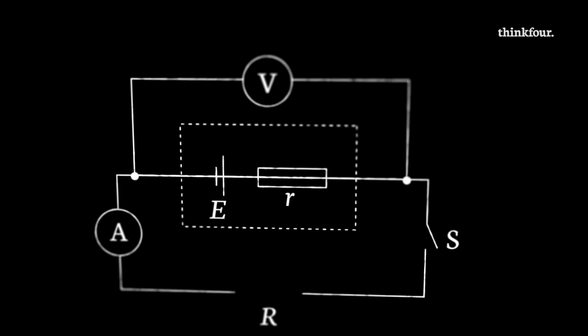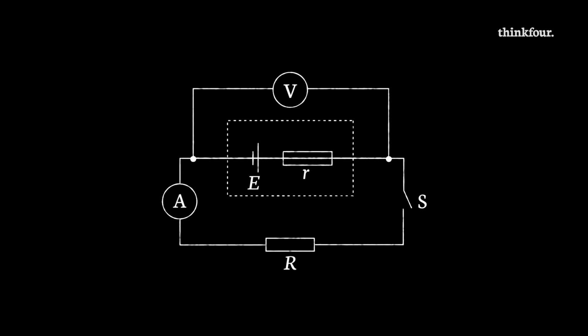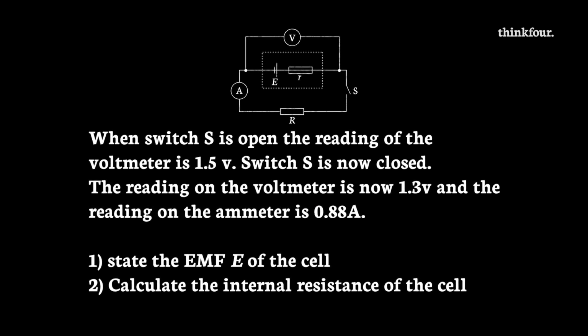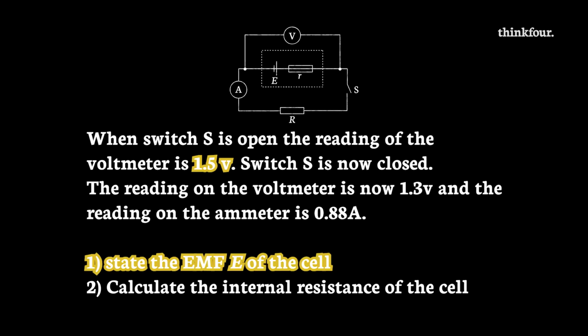To more easily demonstrate the internal resistance, we often draw the circuit to include a resistor next to the battery to show its internal resistance. And in higher physics, there is often a switch included in the circuit, which when open would mean no current flows. If we have a voltmeter measuring the potential difference across the battery when no current flows, we would measure the EMF. This question is a good example of the type of problem you could face. When the switch is open, the reading on the voltmeter is 1.5 volts. This indicates the EMF of the battery, which is the answer to part 1 of the problem.